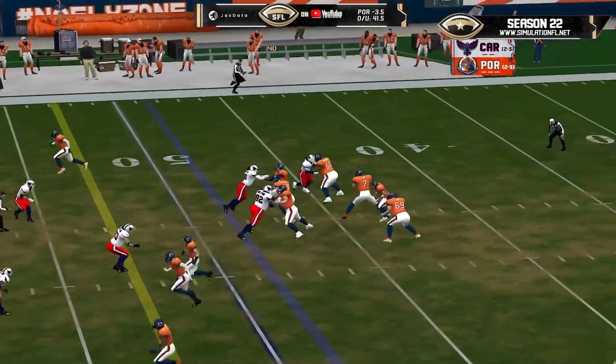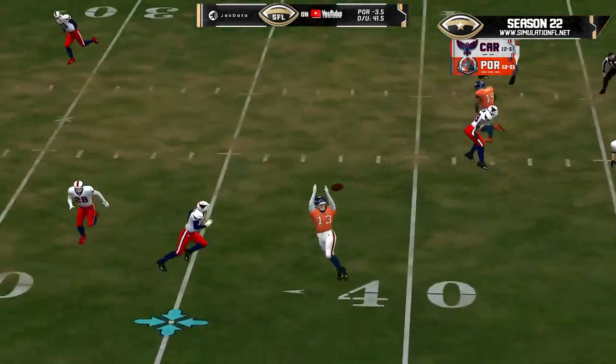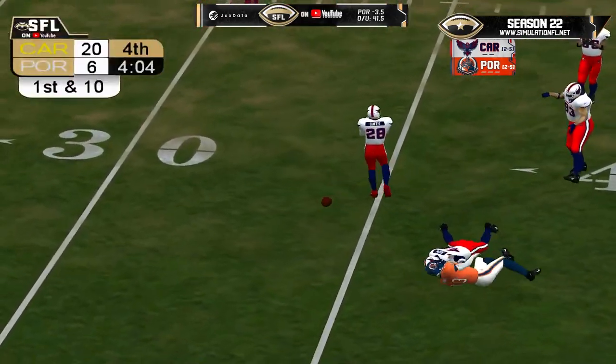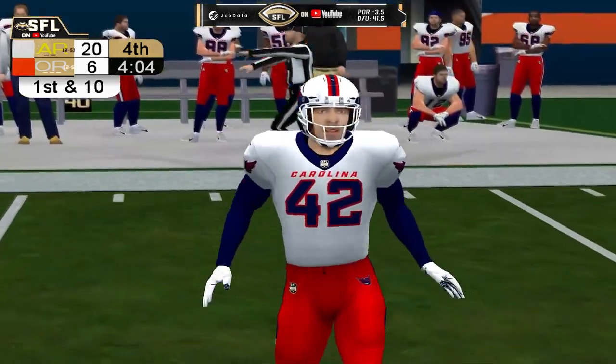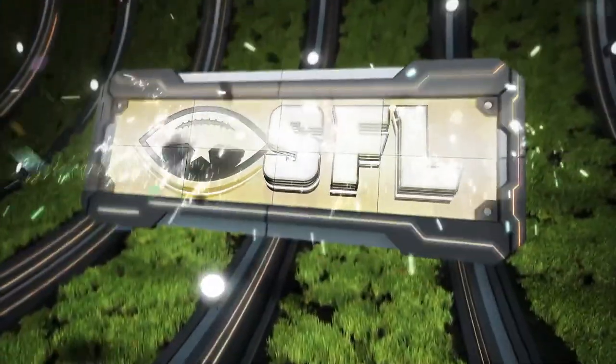Do or die time for the Portland fleet here. They send a man to the bottom of the screen, three wide receivers, which Jive looks towards. That pass off the hands. Oh, that hurts. Off the hands of the intended target, Michael. Carolina will take over.